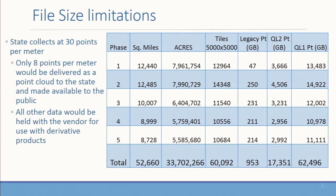What that means is that we now have 10 terabytes. Essentially, phases 1 through 3 will fit on 14 terabytes worth of data. Phase 4 takes 24 terabytes just for 19 counties. Phase 5 is an additional 36 terabytes for 21 counties. A lot of data. Yeah, exactly.